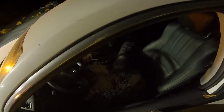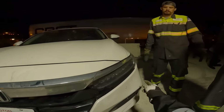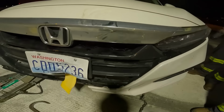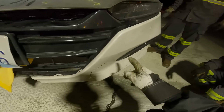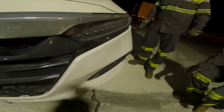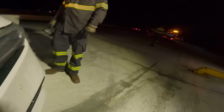Do you have the keys for this thing? Yeah, I have them. Is there any way you can set the parking brake? I think you'll have to turn the ignition on. I'm going to try to do the A-arm and just lift it, because this is already blown out, so I'm not worried about damaging this. But if we lift from the wheels, it's going to cave in the sides.